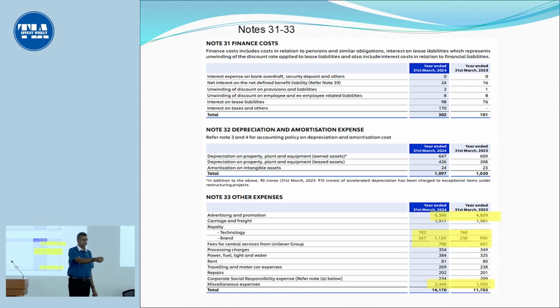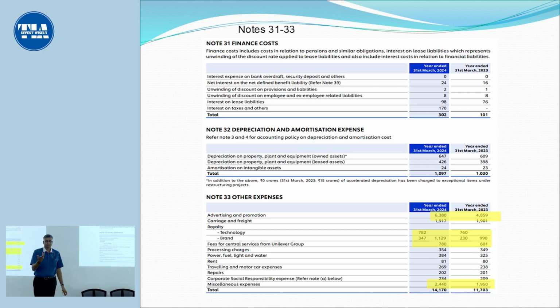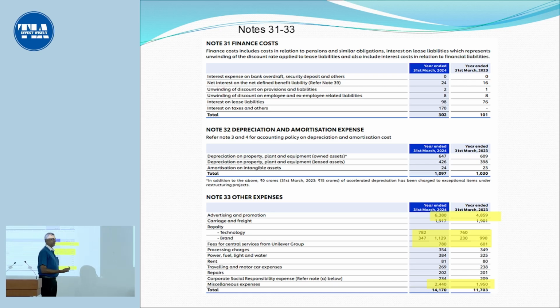When you Google HUL increase in royalty, you will figure this out. When it is tough, should you take this extra royalty? You can take it when you are doing well. Or if you had taken it as a dividend, nobody would have questioned you, because you would be sharing it with the minority shareholders also. Such a good company, such a great company, I do not know why they resorted to such steps during a very bad time, when they are at a cyclical bottom, struggling. It doesn't augur well.